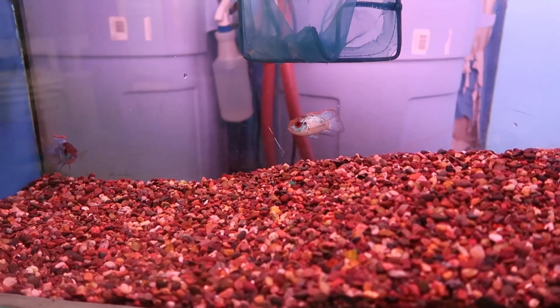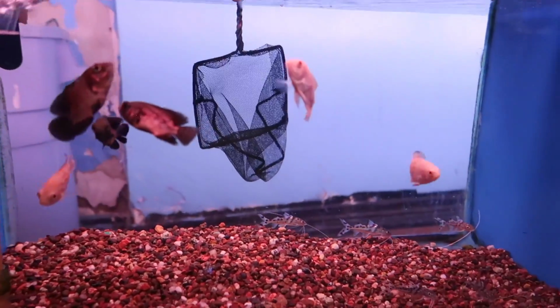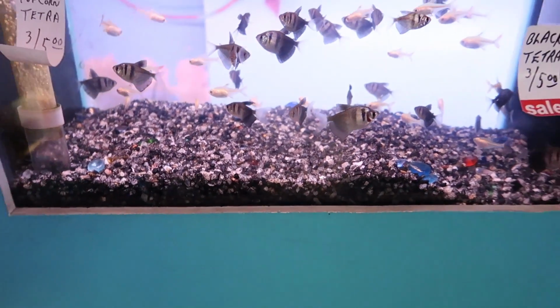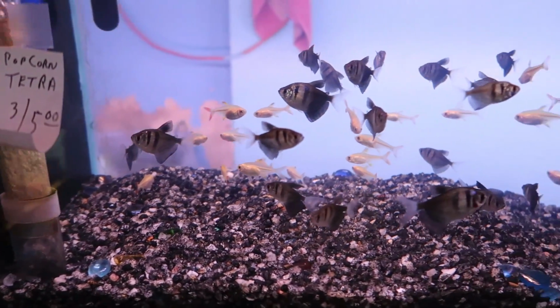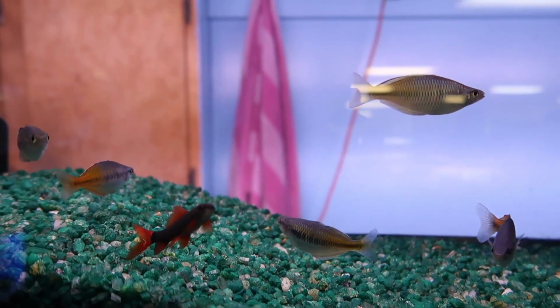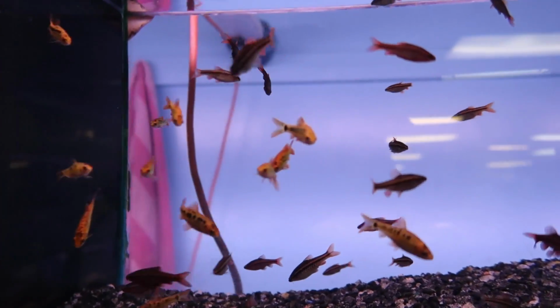Very cool. Got some electric blue acaras. Baby Oscars and some cats down here. Black skirt tetras. And this is popcorn tetras. Some Bosmani rainbows. Rainbow shark in there. Golden barbs and cherry barbs.